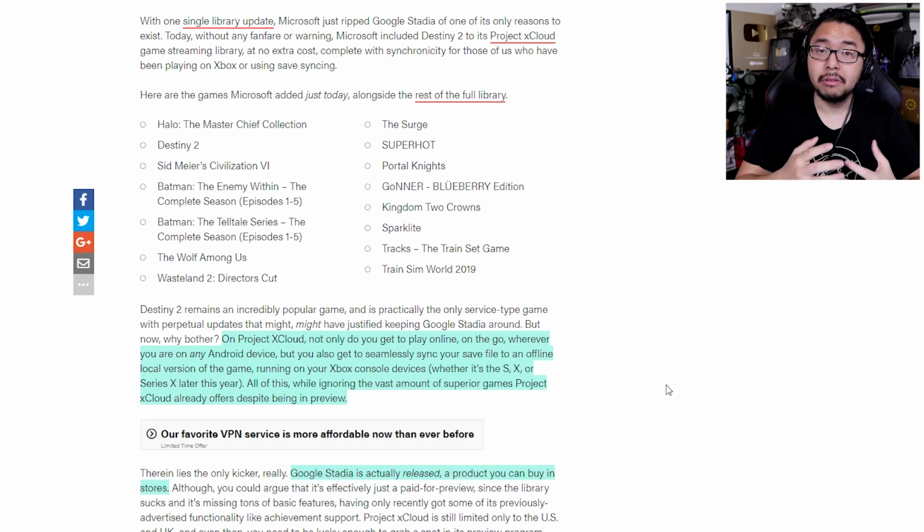It's far from a fully fleshed out ecosystem, but they're not actually charging money. They're testing things out with xCloud right now, allowing people to sign up so they can preview this service, and people can just play all of these games for free.